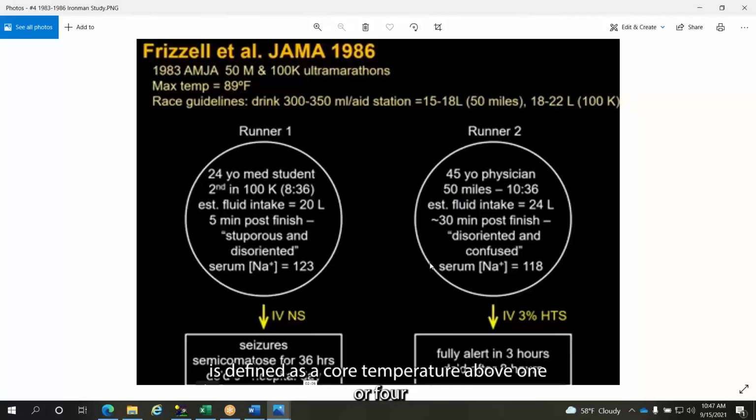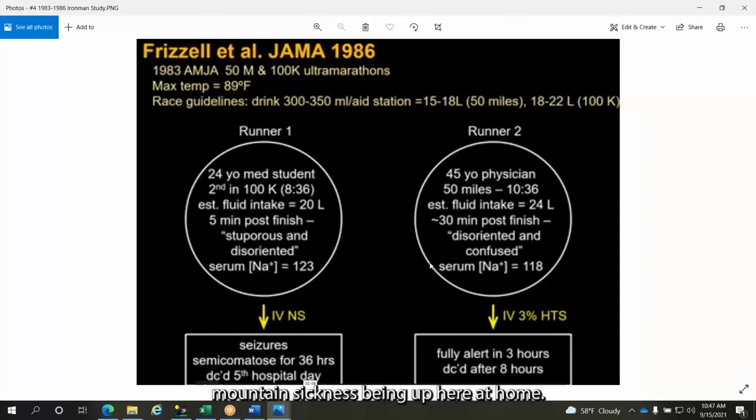So heat stroke is defined as a core temperature of 104 or greater with altered mental status. I always say ALOC because AMS to me is always acute mountain sickness, being up here in Tuolumne. So altered mental status or altered level of consciousness. And untreated heat stroke, like I said before, does result in death because the body has lost the ability to cool itself. So we're talking the outside environment. That's where you come in and get to be a savior.